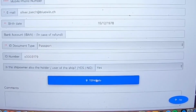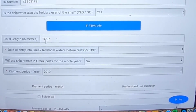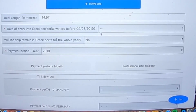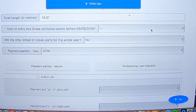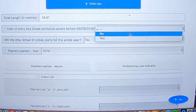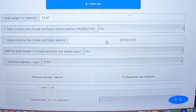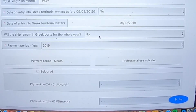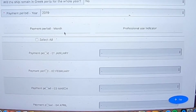Okay, then eTEPAI info. So now we're gonna choose the date when we need it. The length is 14.97. That is correct, and that's very important for the calculation afterwards. Date of entry into Greek territorial waters. Date of entry. Okay, we enter the 1st of October. Payment period, 2019.